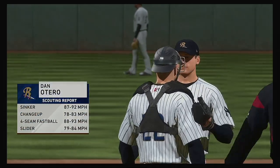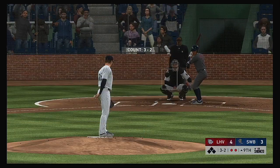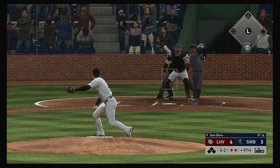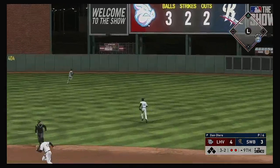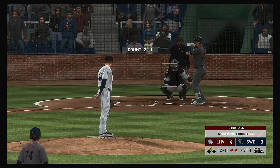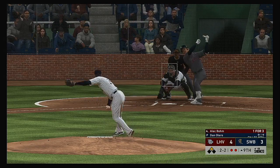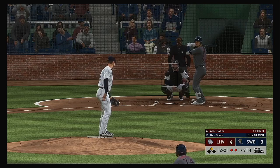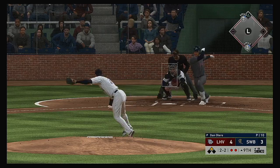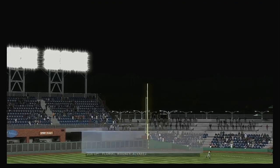Dan Otero takes over now with two gone here in the top of inning number 9. Number 36. To the plate now, Ronald Torres drives it out to deep right center field. Florial on the run. He can't get there in time, and now it hops over the wall for a ground rule double. Now batter. Standing in now, Alec Bohm. 2-2. Hit hard on the ground at first. And he'll step on the bag himself, and the inning is over.